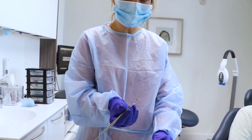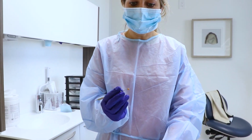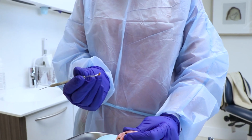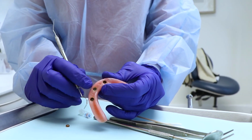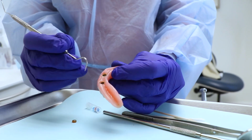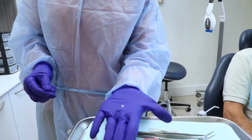Here we go. So you see they kind of just come out. These used to be clear. And there's that housing that you saw in the morning. And I'm going to place these clear ones. See that?